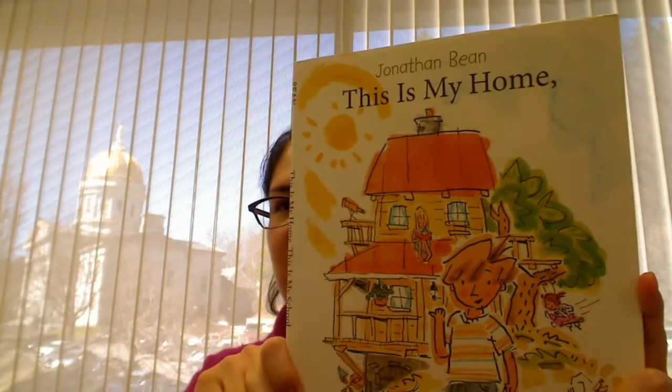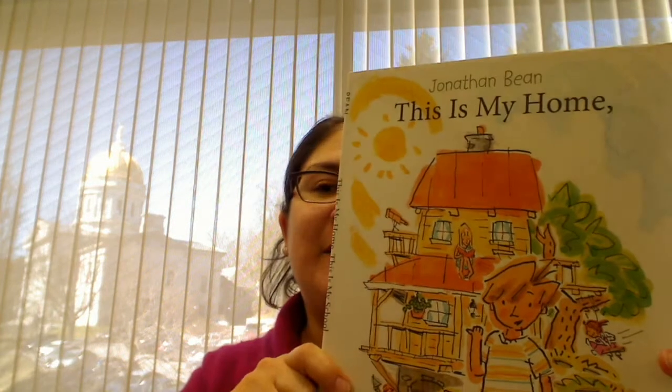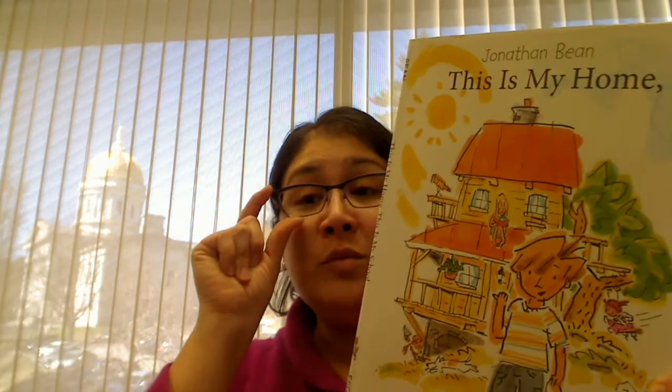So this book here by Jonathan Bean is This Is My Home. I have to say the art is not my favorite. It's a little too busy for me. But it's about homeschooling, which isn't something that gets written about a lot or isn't the focal point of a lot of picture books. And so I thought that this will be worth looking at.